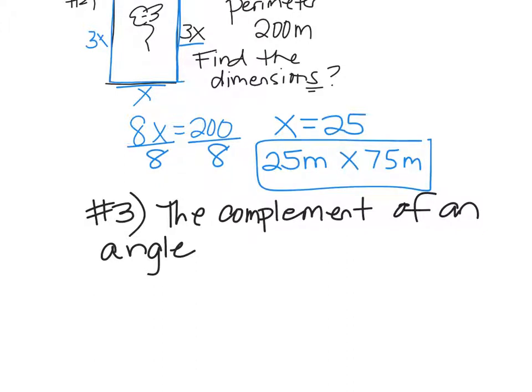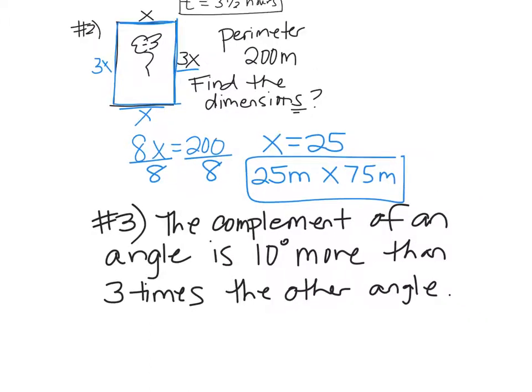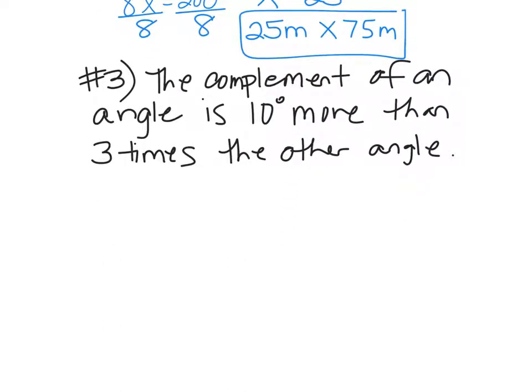All right, the complement of an angle is 10 degrees more than 3 times the other angle. Okay. We're going to need to figure out what complement means and all that stuff. So the complement of an angle is 10 degrees more than 3 times the other angle. We are going to find the angle measures.